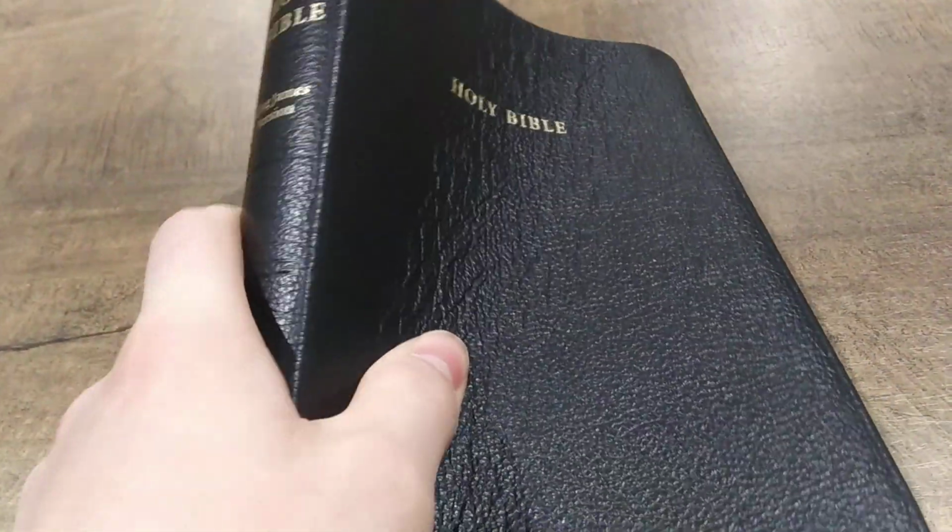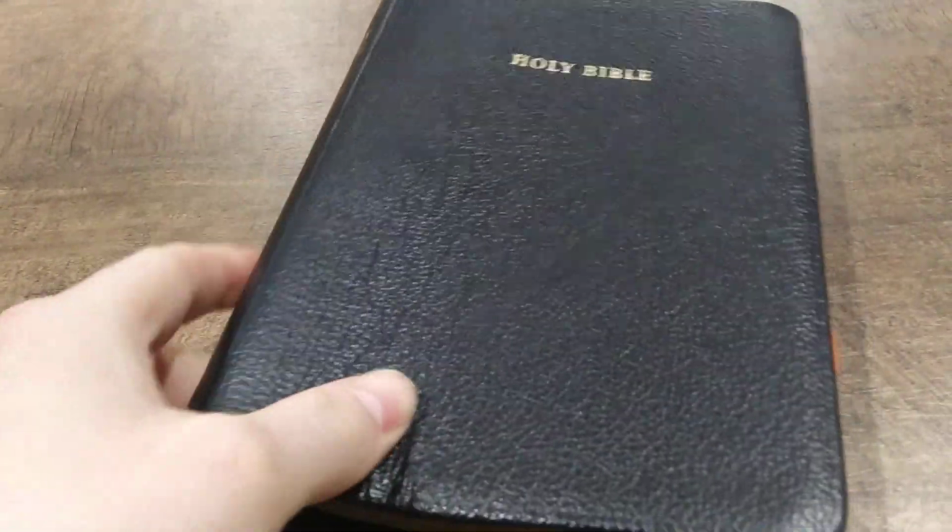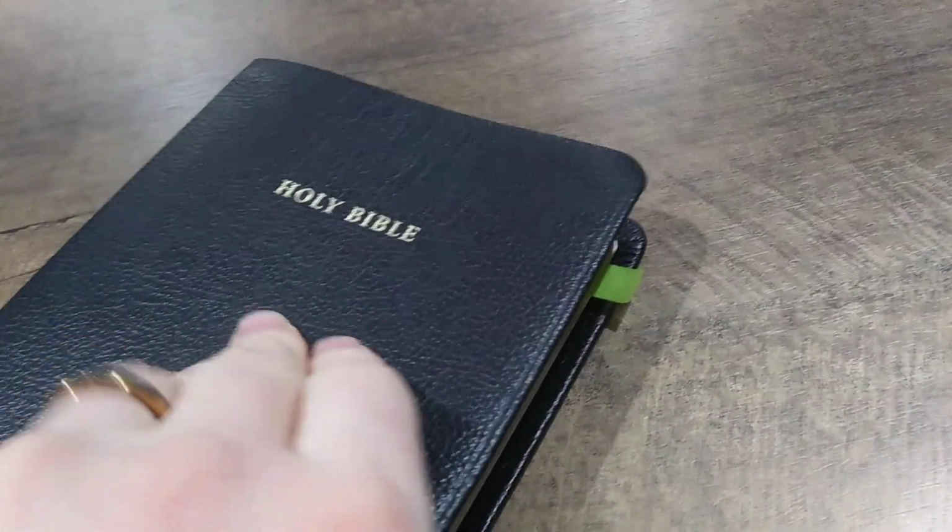leathers of Bible is this French Morocco from Cambridge. It just breaks in so well. It's so soft and pliable, and it feels good. It has a really good yap for a Bible this size. Let's see if you can see that, but it really does have a good overhang there on both sides. Comes with one ribbon marker.